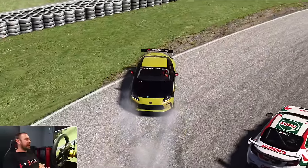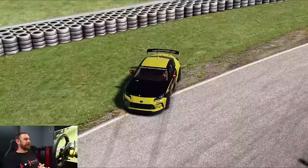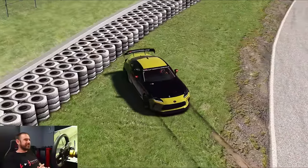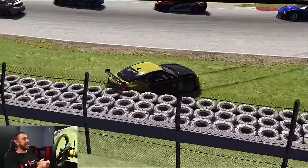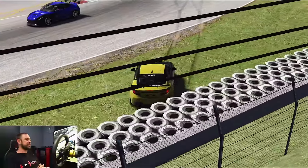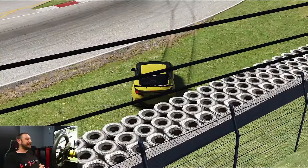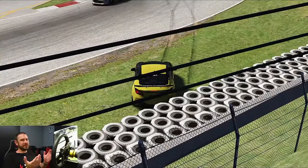So, yeah, I don't know, honestly, I don't want to call it as his fault because, you know, it definitely could have been tighter to the apex as well. But let me know what you guys think in the comments. I'm happy to take the blame for that one if you guys think I should, but you definitely could have left more space there as well. So maybe it's just a racing incident.